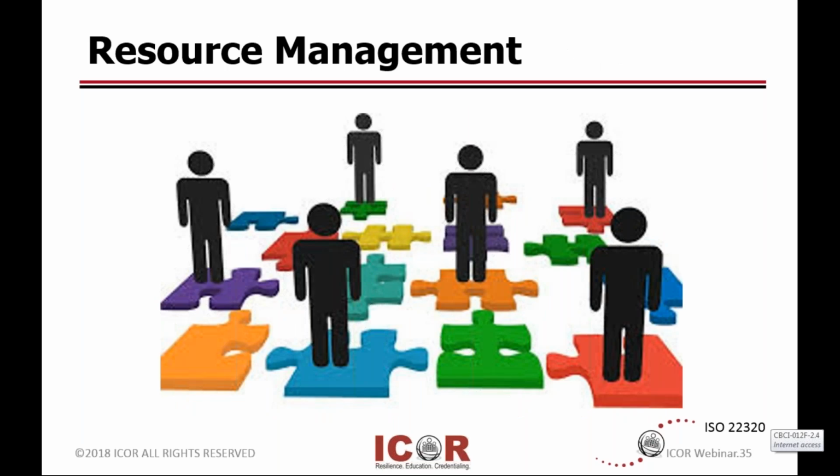Resource management is a really important aspect as well. You need to have processes for categorizing, ordering, dispatching, tracking, and recovering resources. Obviously, you should have a comprehensive database of the current resources you have in place, as well as protocols to access, utilize, and then demobilize such resources when you're done. And the standard provides a long list of examples of different resources that you should consider.